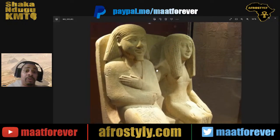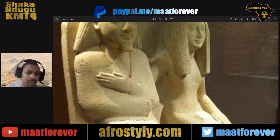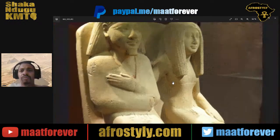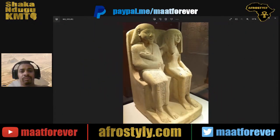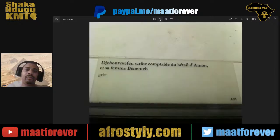actually, it's very well sculpted. Here you can see the remnants of the coloring, the red ochre around here as well, here also. Jehuti Nefer, he was a scribe and an accountant of the cattle of Amun and his wife Benemeb.